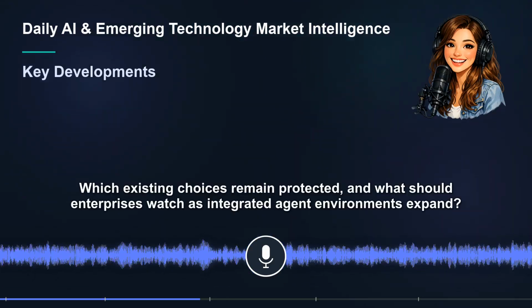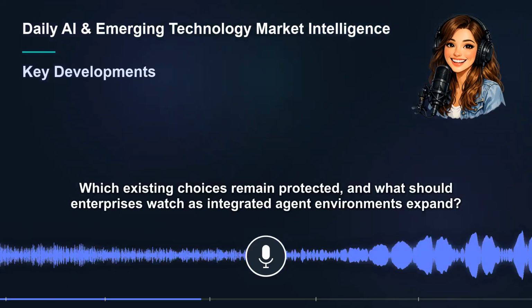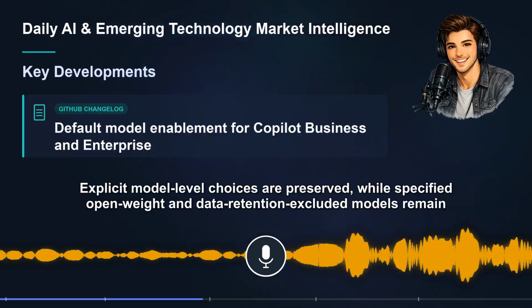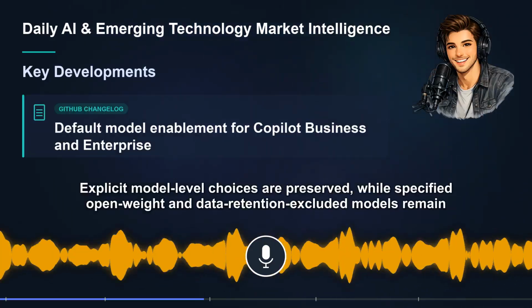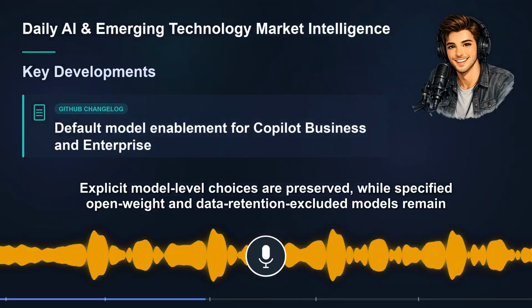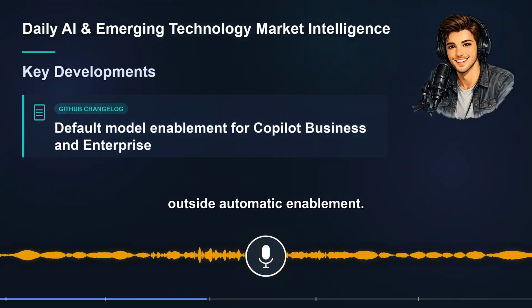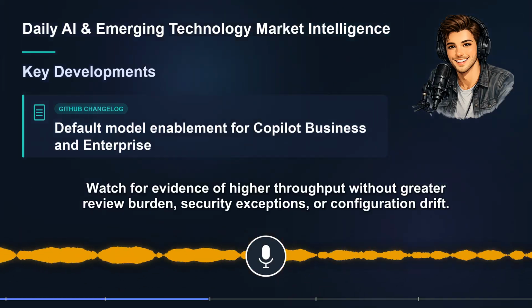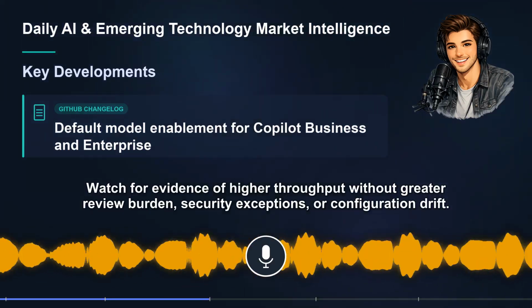Which existing choices remain protected? And what should enterprises watch as integrated agent environments expand? Explicit model-level choices are preserved, while specified open weight and data retention excluded models remain outside automatic enablement. Watch for evidence of higher throughput without greater review burden, security exceptions, or configuration drift.